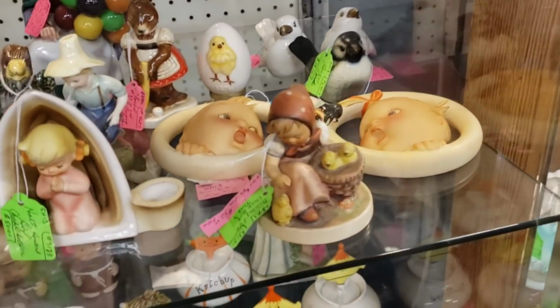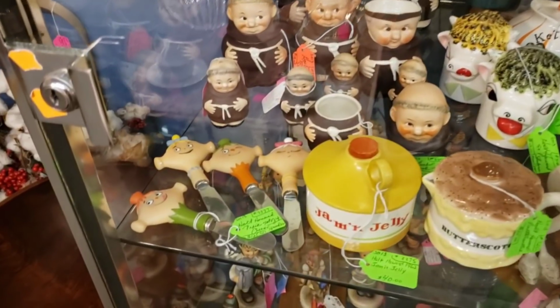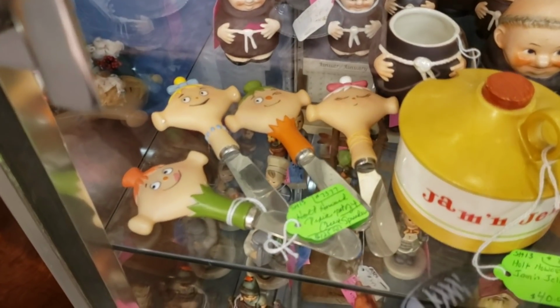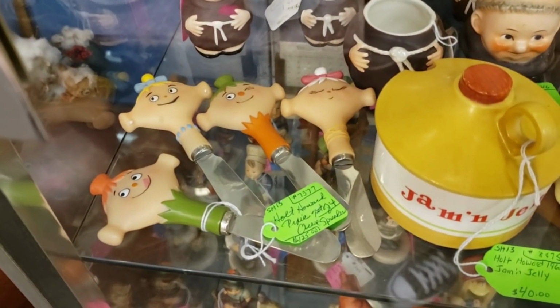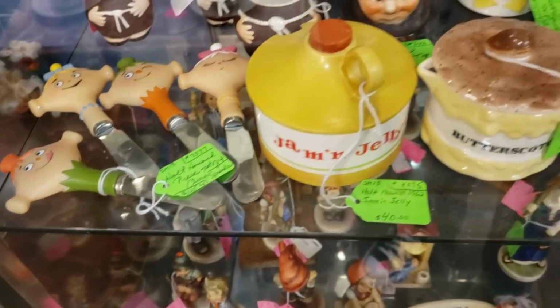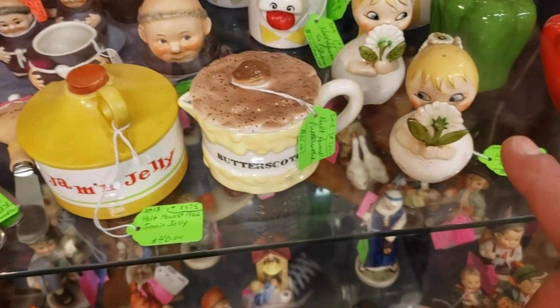Maybe those are Goebel because everything else in there is Goebel. That would make sense. And look at this. These are whole Holt Howard cheese spreaders. The set was $125. I have never, we always see the jam jars, the marmalade, like you saw earlier.